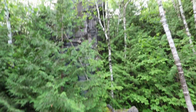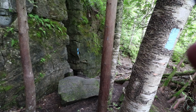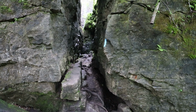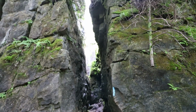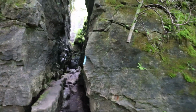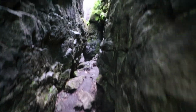I think this must be the Standing Rock, but not entirely certain. There's been several like this. So awesomely, the trail goes through there. Okay, that's pretty cool. Pretty slick, so hopefully you don't see a camera tumble in the next couple minutes.